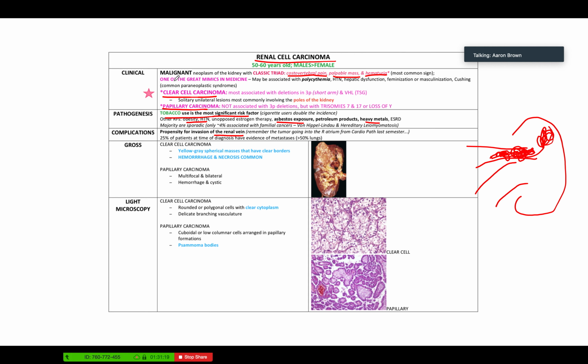Renal cell carcinoma travels through the body via the blood, and so you can see metastasis to the lungs. Most of the time it's going to be in the lungs. For your clear cell type on light microscopy, you're going to see these big balloon cells with very clear cytoplasm. It's called clear cell, and they look pretty clear. For your papillary, there's not too much you can really see except for these psammoma bodies. Okay, and so there are some psammoma bodies here. Okay. Any questions on this one?